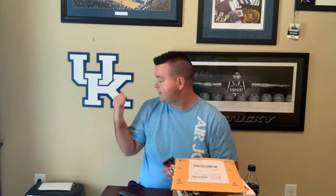Okay, so first thing is a Shai Gilgeous-Alexander Prizm Base rookie card. Now, of course, Shai Alexander played for my beloved Cats and was a guy that kind of came out of nowhere. He wasn't even supposed to start for the team, ended up being one of the stars, and is now in the NBA, drafted by the LA Clippers, and now on the Oklahoma City Thunder, who are in the bubble playing. And I was able to get a really good deal on this on an eBay auction. These things go for 40, 50 bucks ungraded. I was able to get this one for about 20 bucks shipped, so kind of got lucky there.